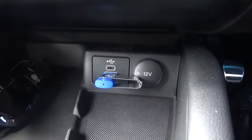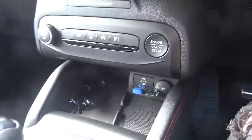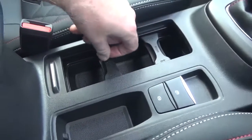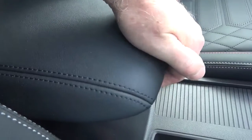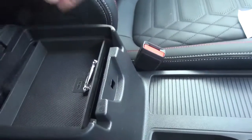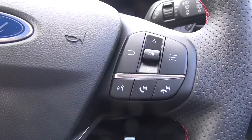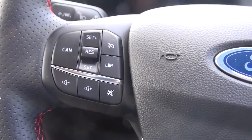Quick run through of some of the features in the front. These are the USB connectors and the 12-volt connector. At the front, this is your engine start stop and your volume control. These are your compartments to hold things such as drinks and cameras. Lever there. You can also get into this handy little storage area. Light interface and door mirrors and windows. On the steering wheel, phone connectivity, menu controls, and over this side cruise control and volume.